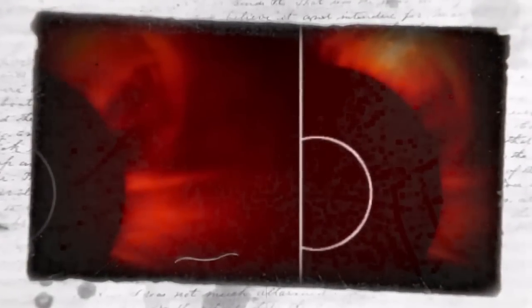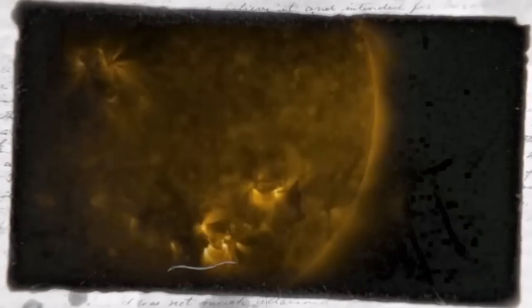When these fields are closed, often above sunspots, the confined solar atmosphere can suddenly and violently release bubbles of gas and magnetic fields called coronal mass ejections. A CME can contain 1 billion tons of matter that can be accelerated to several million miles per hour in a spectacular explosion.